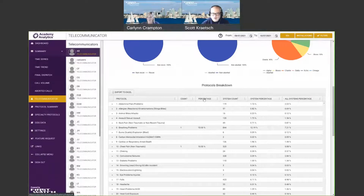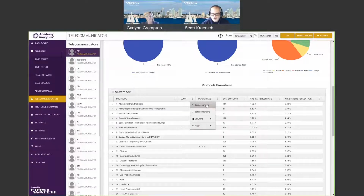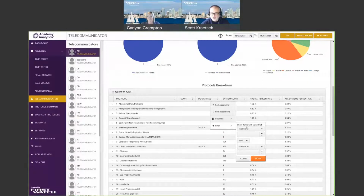I can also, if I would like, just take and grab a column to move it around if I don't like where it's placed. Or I can click on the ellipses of each column and I can sort that column by ascending, descending. I can also remove columns. For example, if I don't want to show the all systems percentage, I can uncheck that and it will remove it from the chart. And lastly, I can filter. So I can see here where it's equal to, not equal to, etc. I can put in the value, the qualifier, and the equal value, and then filter it.